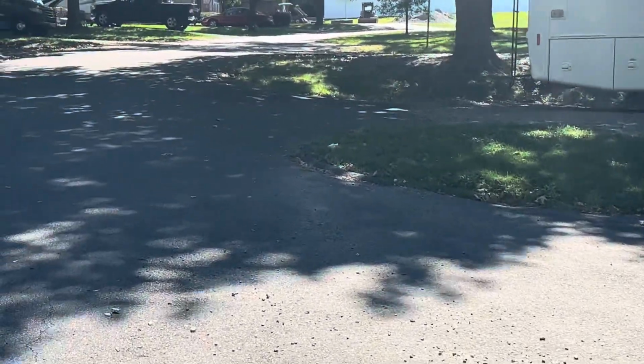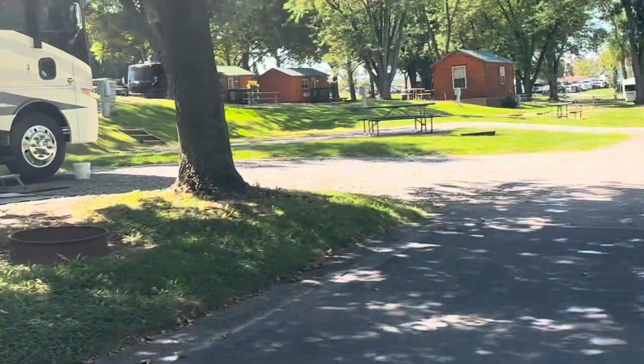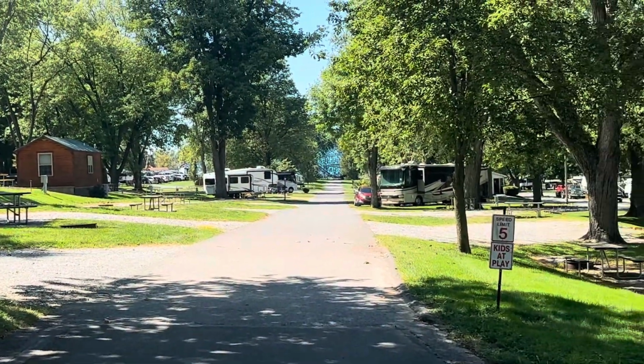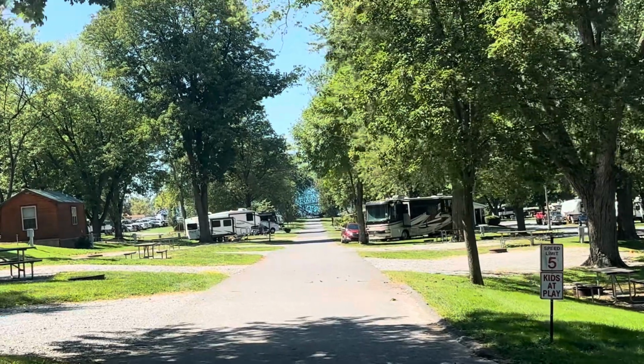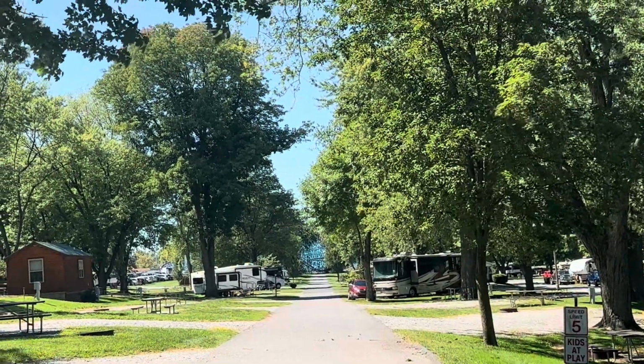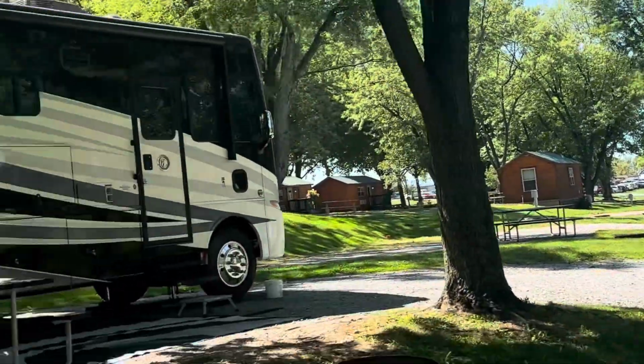We're gonna go up right through the middle here, by the cabins. This street right here, this will take you all the way down to where I'm at, right down there. And this is also the street, if you go straight down, that's where the general store is at.